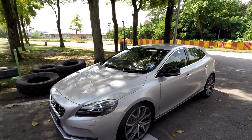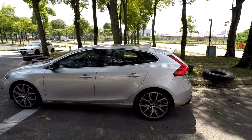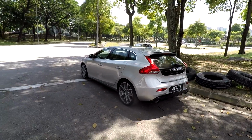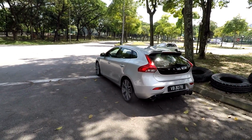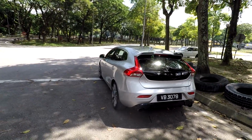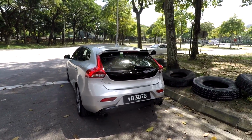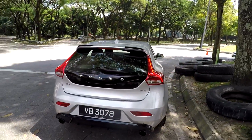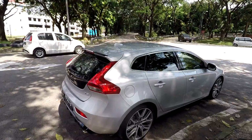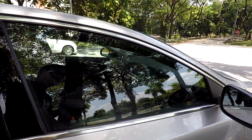And 240,000 for 253 horsepower. Lovely. I always like cars where their horsepower, when you times 1,000, is higher than their selling price, which means it's good. Okay, 1,000 ringgit for 1 horsepower. So it's good. Nice car. Keyless entry.